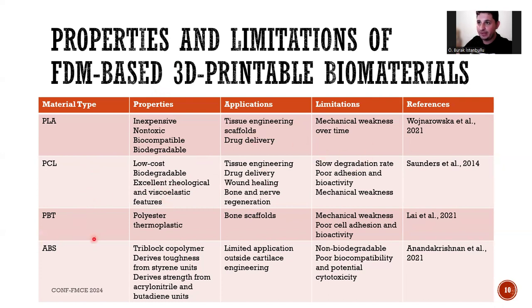Next, polybutylene terephthalate. PBT is a polyester thermoplastic, and it is primarily used for bone scaffolds. It also presents mechanical weakness, and poor cell adhesion and bioactivity are notable drawbacks. If we have a look at ABS, this material is a three-block copolymer that derives toughness from styrene units and strength from acrylonitrile and butadiene units. Its application is mainly limited to cartilage engineering only. ABS is a non-biodegradable material and it has poor biocompatibility with potential cytotoxicity.